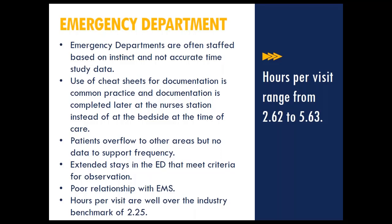We often hear that patients are overflowing to other areas, but we don't have any data to support how often it's happened or why it's happening. Is it happening because you don't have enough rooms, or is it happening because you don't have enough staff? There just isn't any data supporting that. And extended stays in the ED that are meeting criteria for observation, such as a rule out chest pain. You've got a rule out chest pain that's waiting for serial labs, and we're keeping them in the ED for 12 to 24 hours, just waiting on lab work.